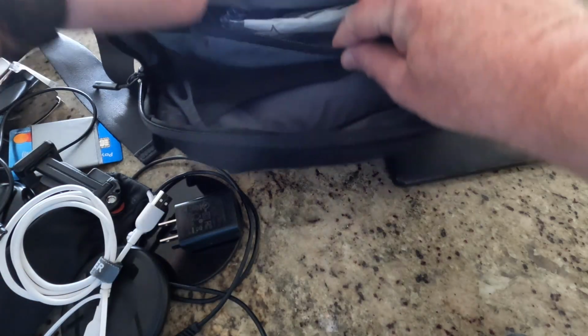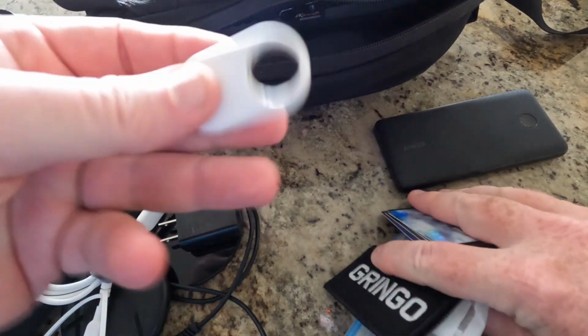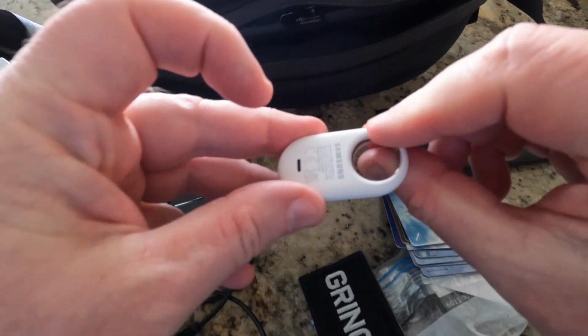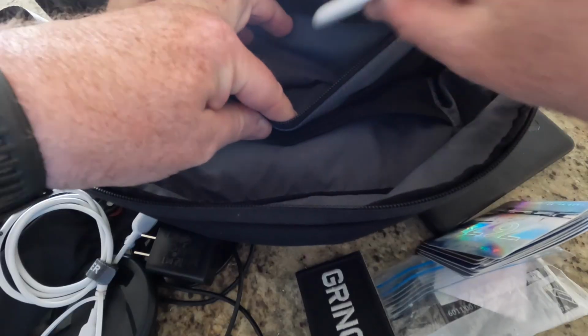So inside the main compartment is a separate zippered secret-ish compartment. I keep a few things in there that I only need to access on a rare occasion. First of all, I keep the AirTag in there so I can find the bag if it goes missing, usually somewhere around my apartment when I'm getting ready to leave.